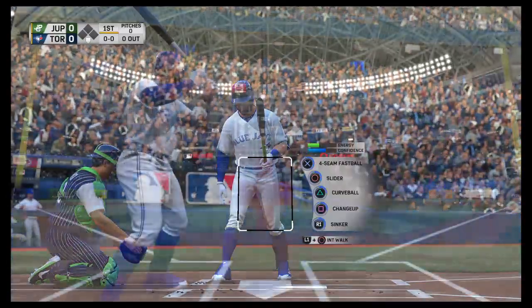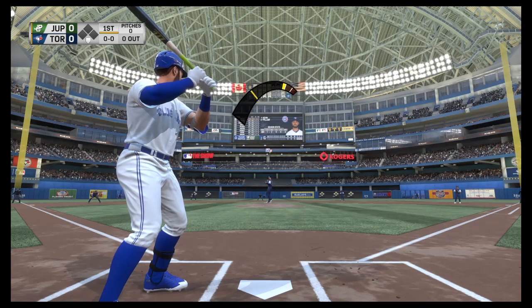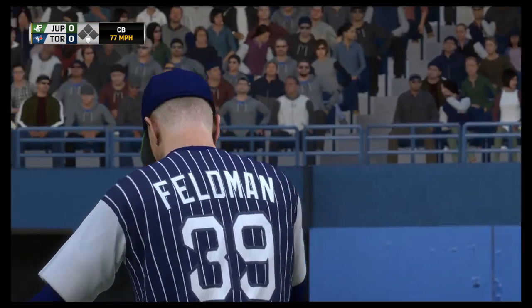Into the box now, Kevin Pillar. He'll lead things off here in the bottom half of the first for Toronto, center fielder. In there, no balls and a strike.